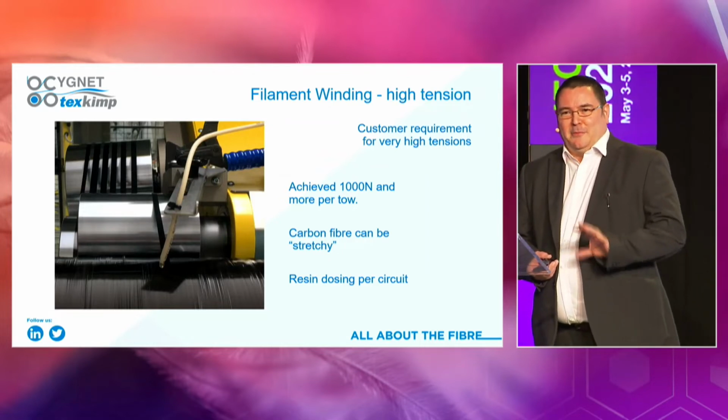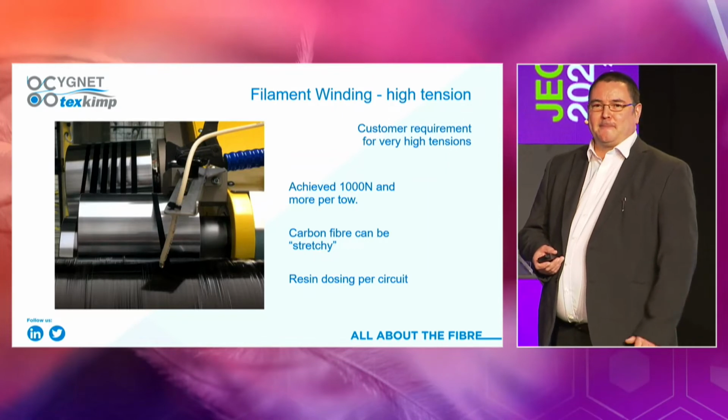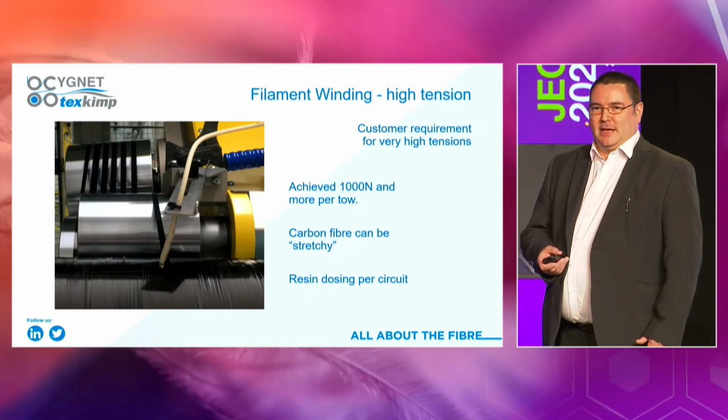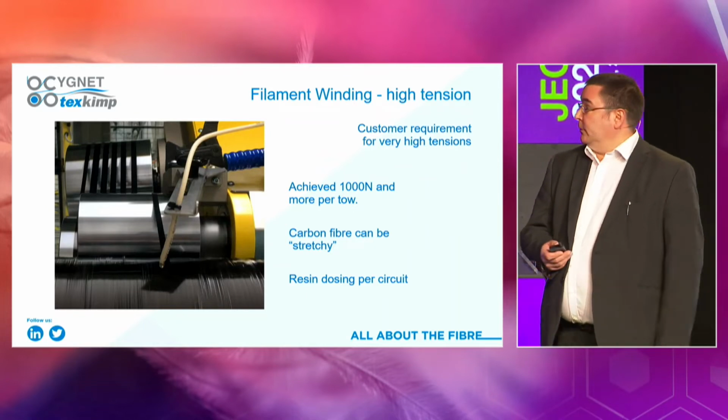Turns out carbon fiber can be stretchy at those kind of tensions, and basically what we did was develop a high-speed tensile tester for carbon fiber. Worked very well. Moving on.